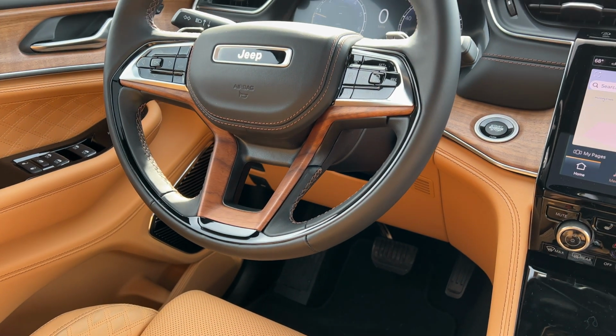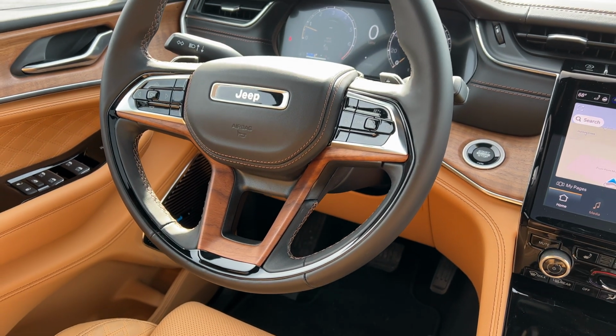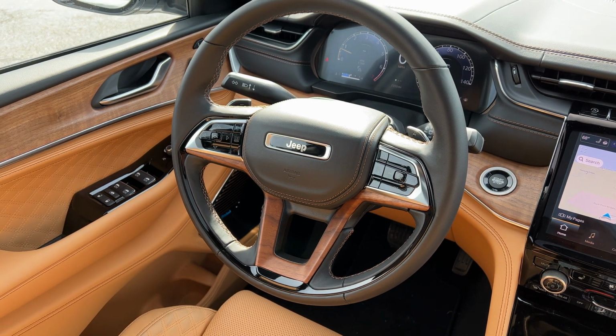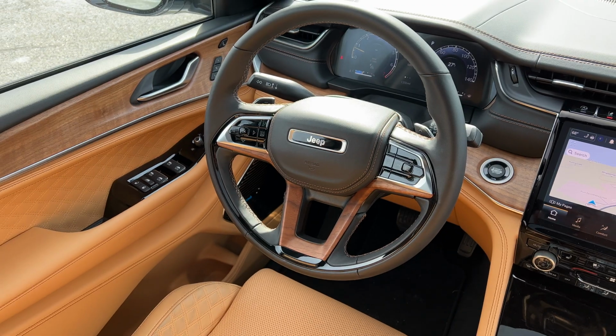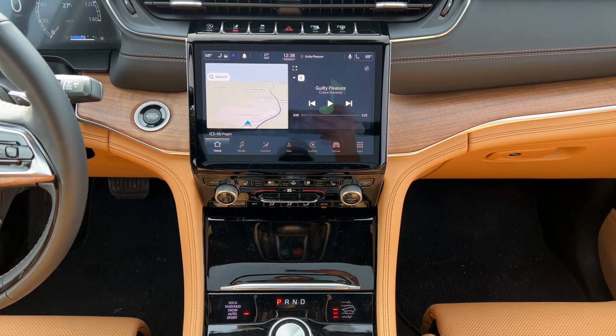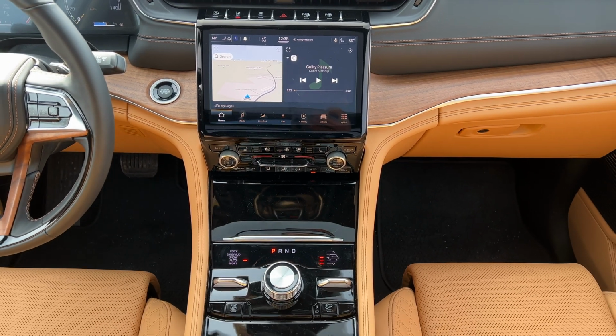The wood trim everywhere, like I said, is really great. I love how it goes on the steering wheel. The steering wheel itself is a nice shape. All the buttons are well thought out for where they are. There's not an over-reliance on touch screens here. So again, just a really nice atmosphere going on.